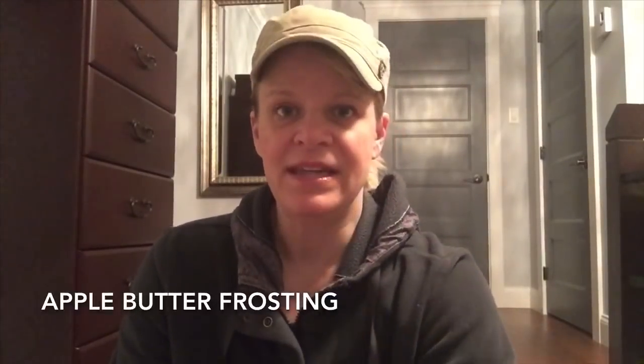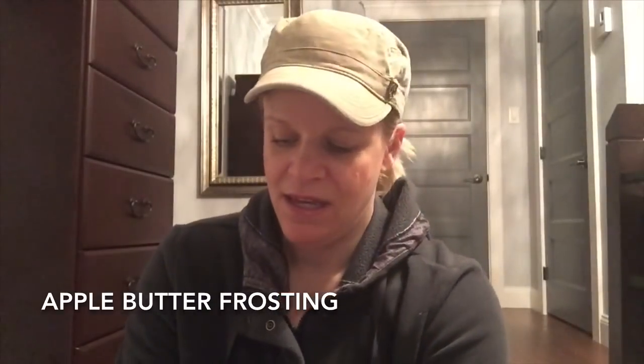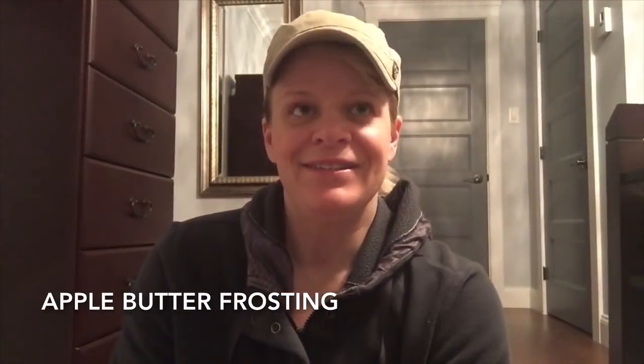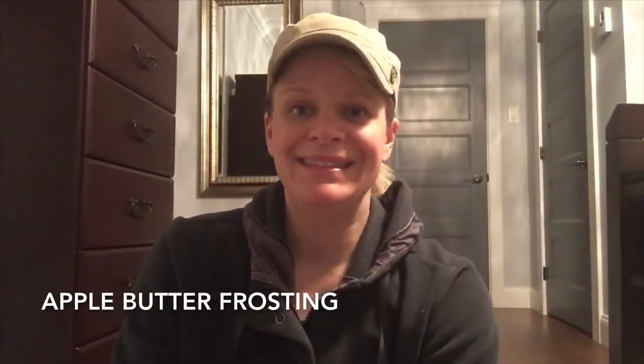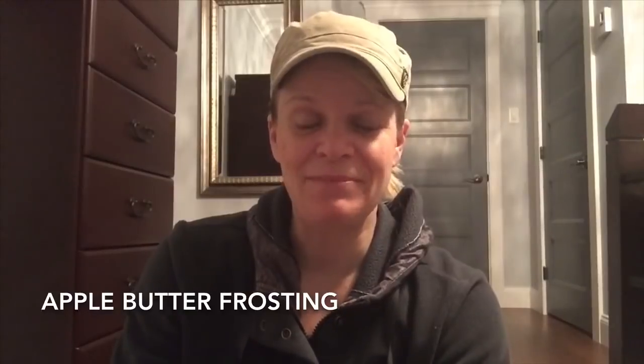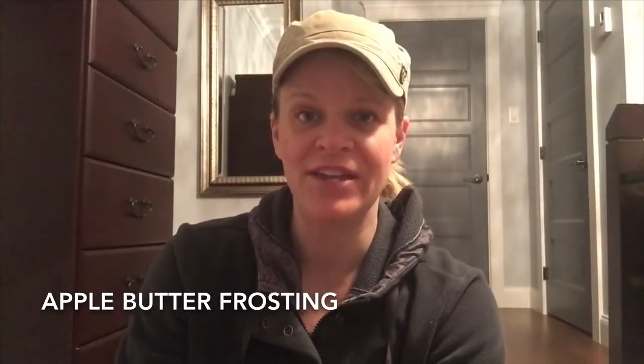Let's move on to Apple Butter Frosting. This is a scent that's available year-round. It's in the Corner Cafe section. On cold, the fragrance, and I have a lot of testers, by the way, for this one, strength on cold is probably light to medium. It's not very intense. And with the amount of wax, I decided to put it in 2 locations.